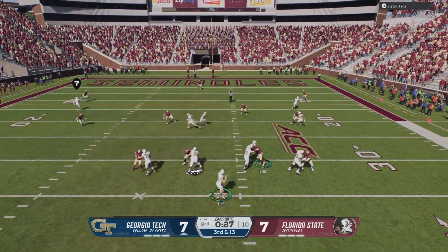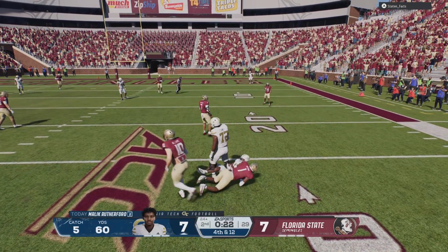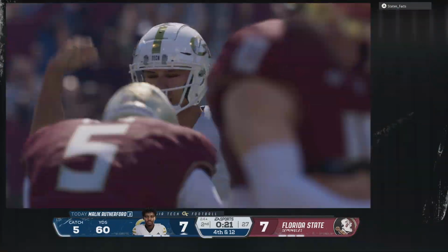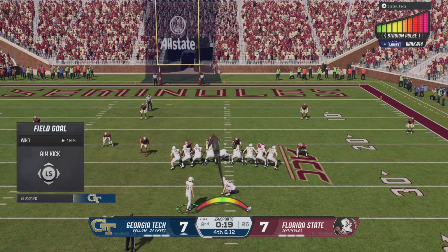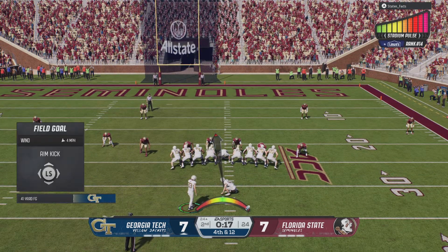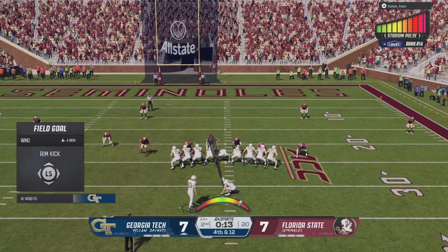On 3rd and long, he's going to have to turn one loose downfield. That's caught. It's Rutherford. And the defense settled in to stop that one for a short gain. You got to love that. On defense, one of the most critical statistics out there is how do you play on 3rd down? How do you prevent the opponent from keeping drives alive?